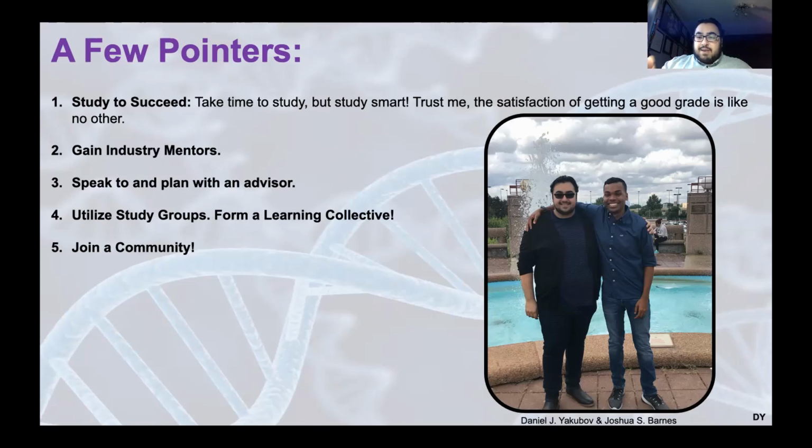Okay, so that's me and my friend Josh, and he's also the associate director of STEM Scholars. And I met him through a program called peer mentoring, through the HSI STEM grant. So we both work as peer mentors for General Biology 1. And these are the things that we tell our students when we talk to them. Join a community, talk with people, discuss things with people, learn with people. It makes things so much better, trust me.